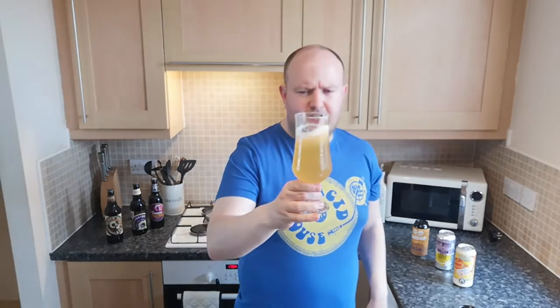Whoa. Do you know what? That's divine. That is sensational. For a 3.9%, I could quite happily drink a lot of this and session on it. It's a shame it's not in a bigger sort of can. It's only in 330ml. I haven't had this one on tap, Magic Rocks.